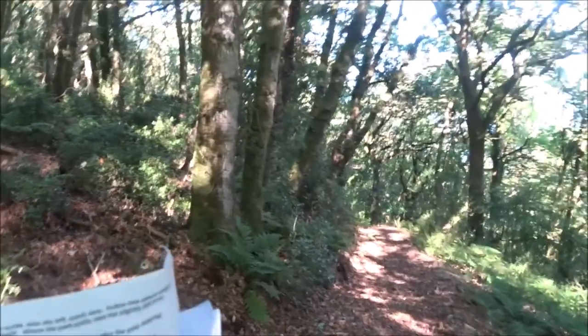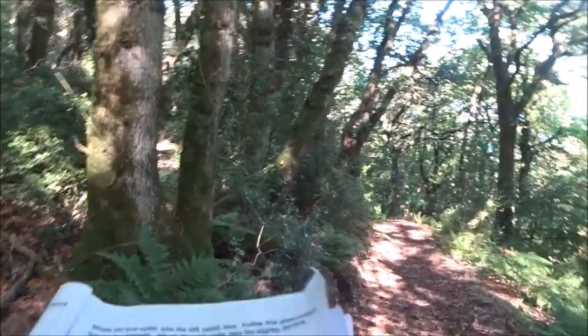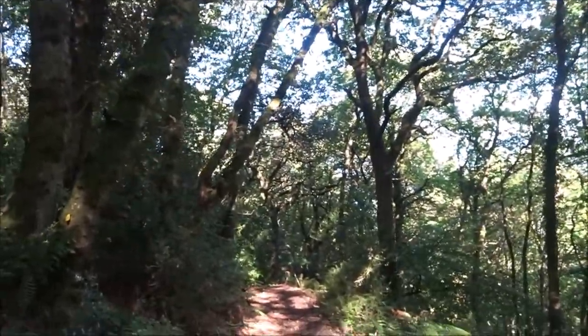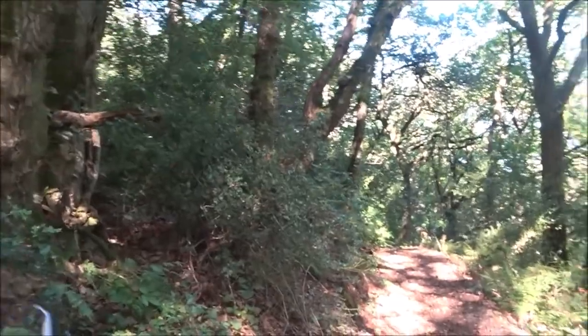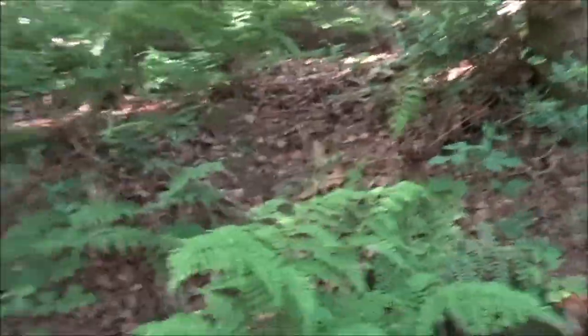You are now walking in the parks. For hundreds of years, this woodland was managed as a private deer park. Red Deer Park. Today the red deer are still here, but hunting has finished. There are over 2,800 red deer. Gotta watch out for ticks, I think something got me then, wait a minute.